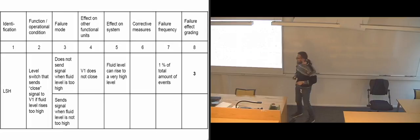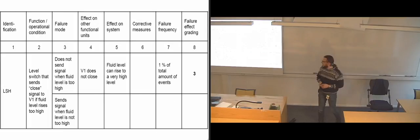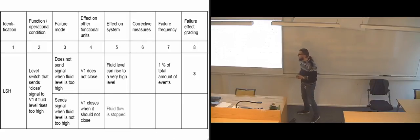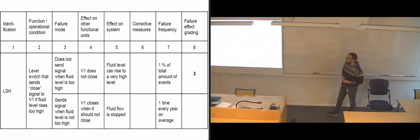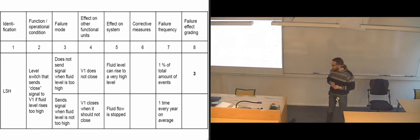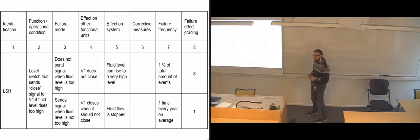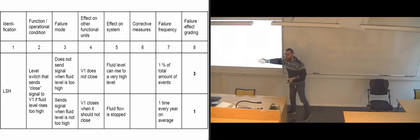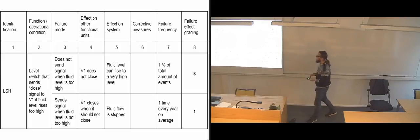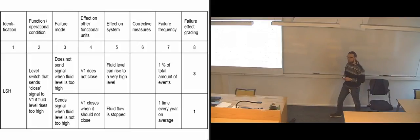So then we have the other failure mode, and it's when it sends a signal when the fluid level is not too high. So V1 closes when it should not close, and the fluid flow is stopped. And this happens approximately one time every year. So once every year, this is going to happen, and they put a failure grade of 1 for it. In this case, they've not put that much thought into this one. It's not that important. Most likely, it's not that bad if the fluid vessel runs out of fluid. It's not going to be a huge problem for the rest of the system.